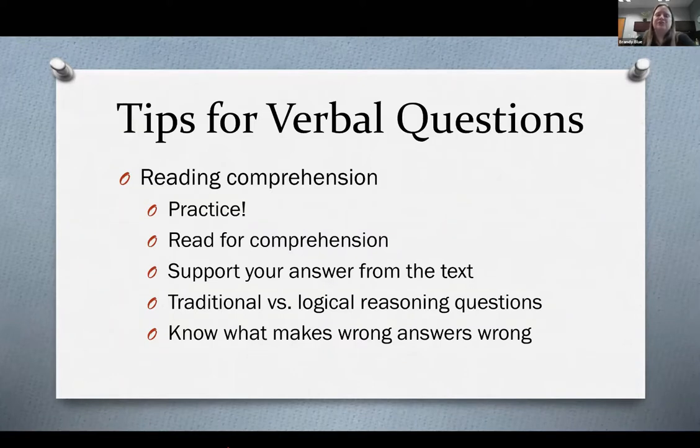And then there's logical reasoning questions. These actually mimic a lot of the questions you might see on the LSAT exam, where they ask you to find the flaw in the author's conclusion or pick a statement that would strengthen or weaken the author's argument. When you're doing a traditional type question, you're just looking for information from the text, trying to support it from the text. When you're doing the logical reasoning questions, you may need to think more about what's not there.